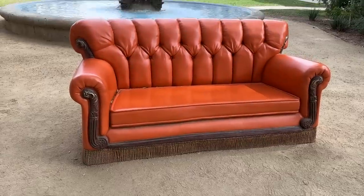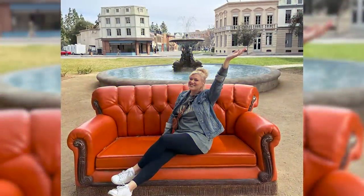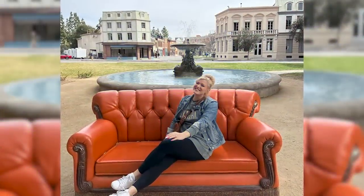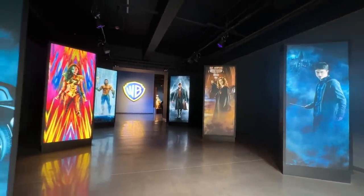We made a pit stop at the real Friends fountain. Now, this is not where they shot the Friends opening, but it is the real fountain. It's been relocated here. Took some pictures with the fountain, and now I am at the last stop on the exhibit, the Action and Magic exhibit.